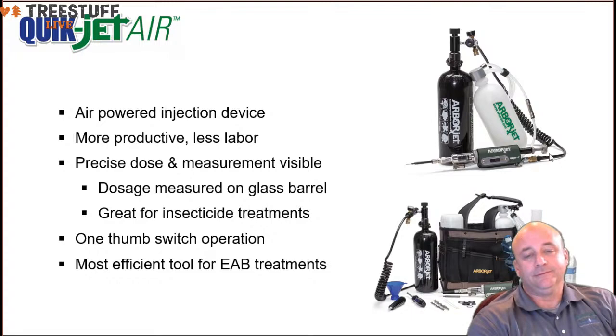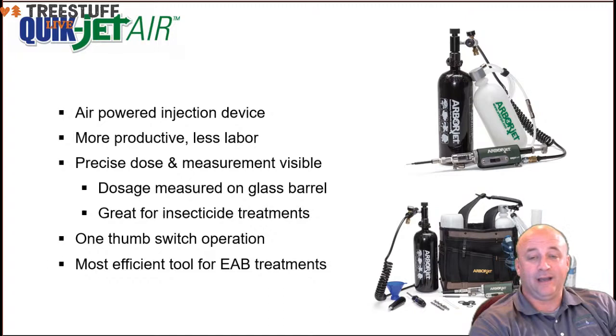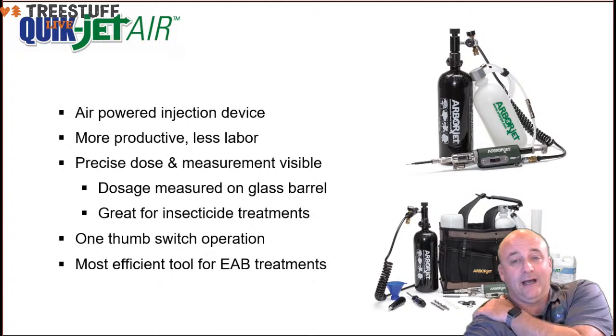Quickjet Air. This is probably the best device for production, especially if you're doing insecticide treatments. It's air powered. You can fill at a local dive shop or possibly a paintball place. It's more productive. There's less labor.